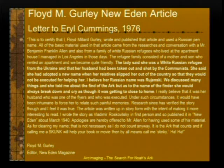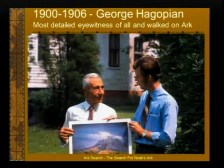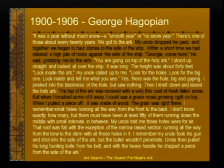This is George Hagopian, one of my favorite eyewitnesses, interviewed by many early Ark researchers. He was an Armenian, and he said that he walked on the Ark itself, and this is what it looked like. And then it had holes on top and everything as well, similar to what some of the other people like Joseph Kulik described.